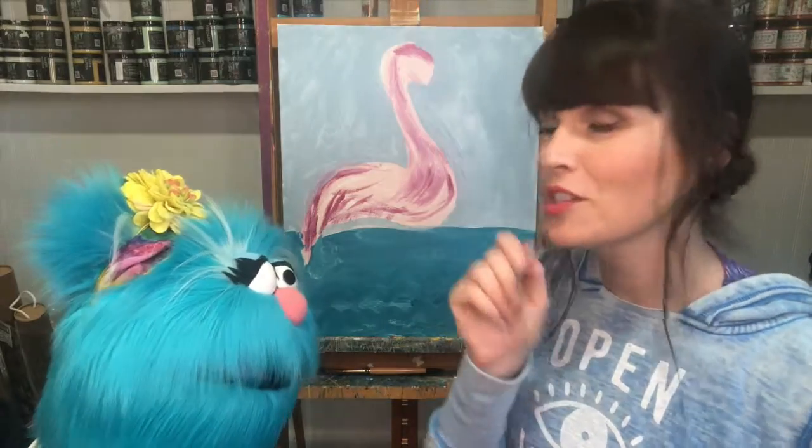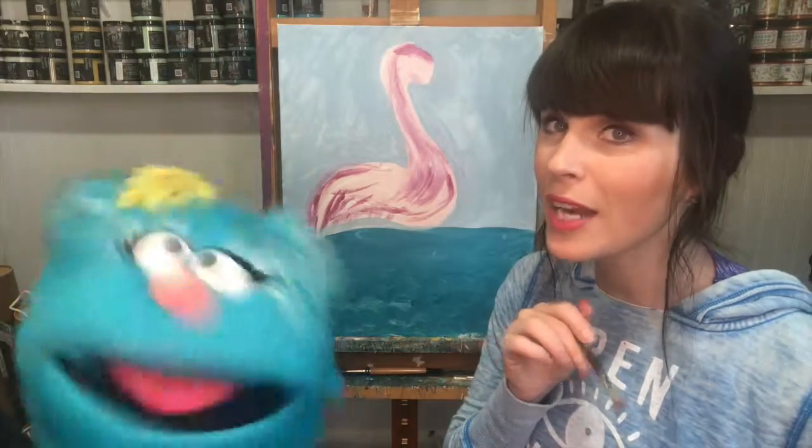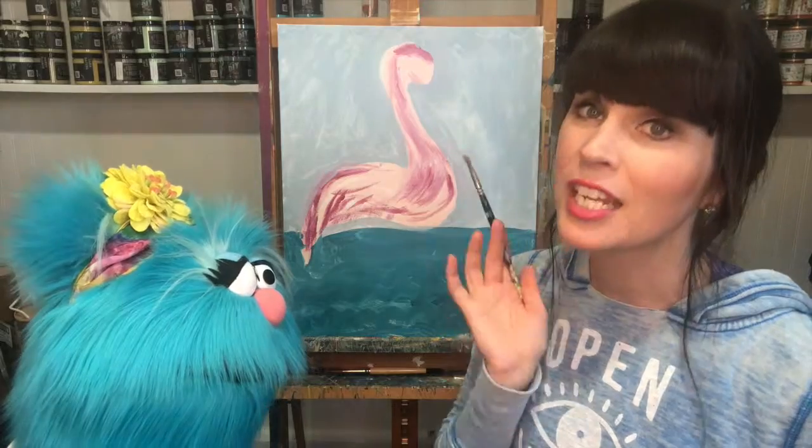Let's get our painting finished so everybody gets to see exactly how we're going to finish this one, all right? So the next thing I want to add is some palm trees because I'm feeling really palm vacation tree-like.